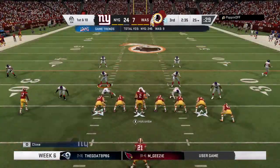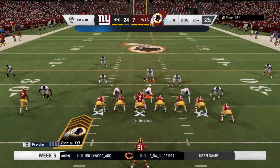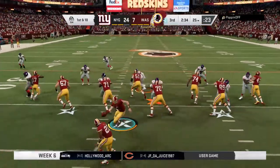The Washington offense at the line and ready to roll. These guys had to punt their last possession, and that's become too familiar of a refrain. Too many of these drives just wound up going nowhere.